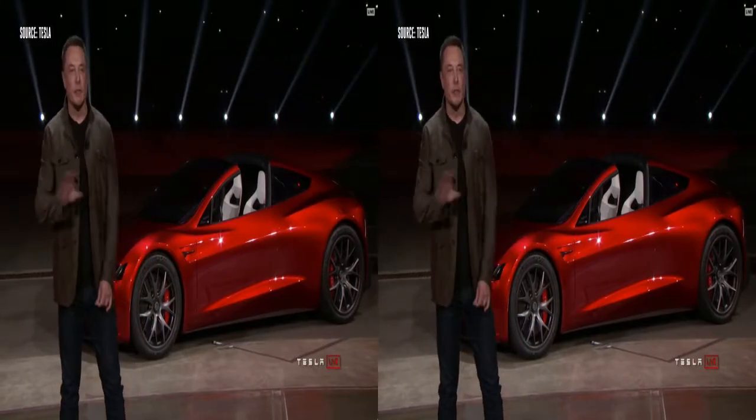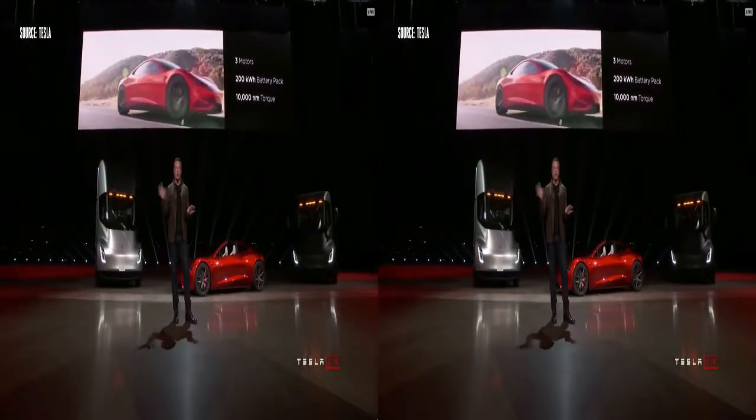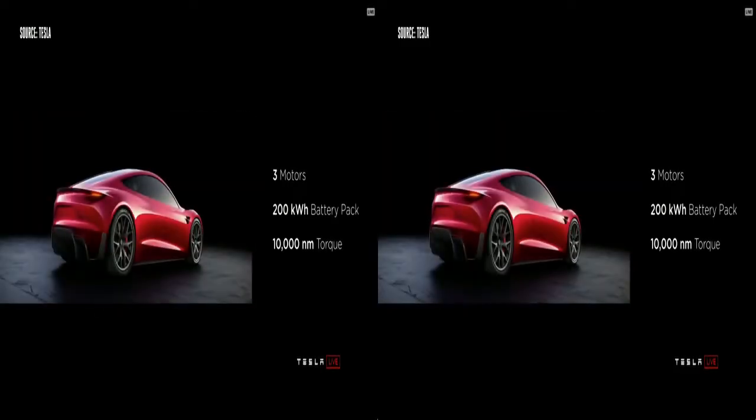This thing will have 3 motors. So it's all-wheel drive, 1 motor in the front, 2 on the rear. We'll be able to do torque steering. As I said, 200 kilowatt hour battery pack, 10,000 newton meters of torque. If you know what that means, it's just stupid.